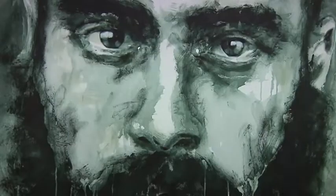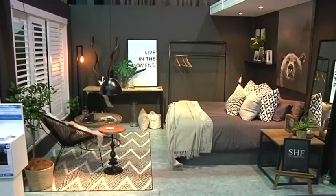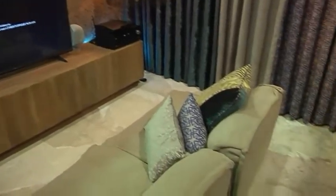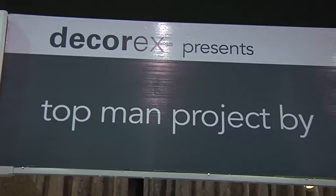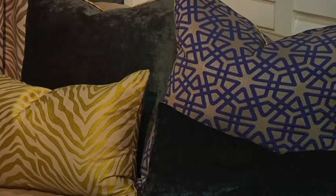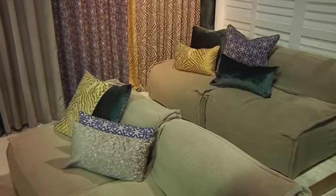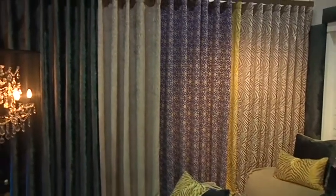Decorex Durban launched the Top Man feature, where designers were set to create man caves for their celebrity partners. Priya Tayop of Design Times took on designing a living space for Vashan Sukin, which fused their Indian heritage with African prints. I'd say there was an initial synergy with them on the first meeting. We both are of Indian heritage. We took a bit of Bollywood, mixed it with a bit of Africa.